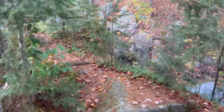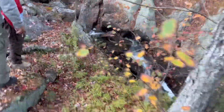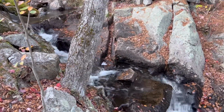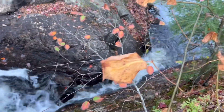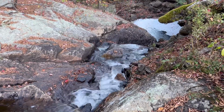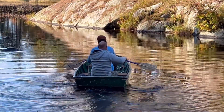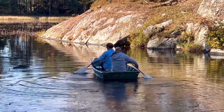Go look at the falls. Keith and Danny are on their way out to the spot, waiting for Dave to grab his pole, and we're on our way right behind them.